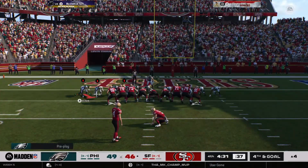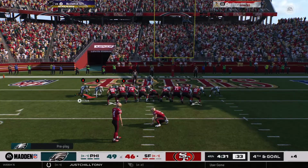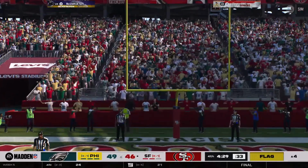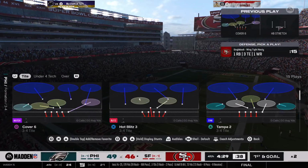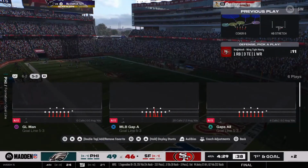Jake Moody now in a high-pressure spot. High percentage look for him here from the left hash. Kicked well, and this is good! And in the 4th quarter, that's going to tie the game. Thought he had a chance to block it, but he ends up wiping out the kicker instead, and that's going to award their offense a 1st down.